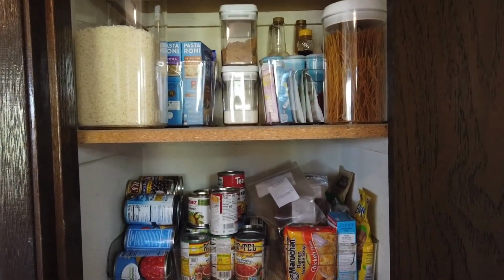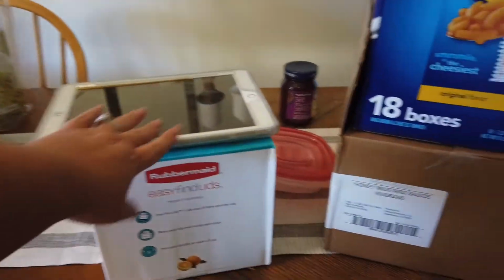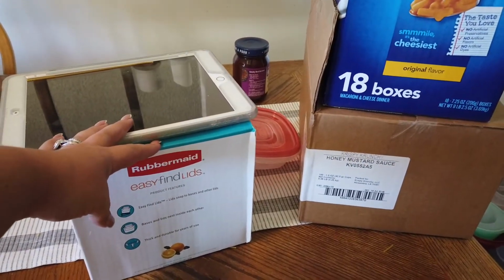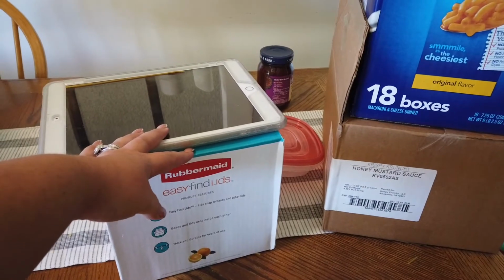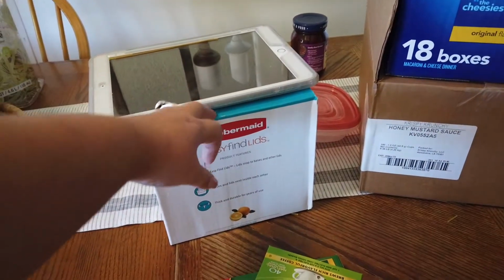I do need to put the box of Rubbermaid stuff that I have over here. I need to put that in there. I think I'm just going to maybe stick that behind like the baking stuff or something. Or maybe even on the top shelf behind the bags until I need it. But I will hold on to that.